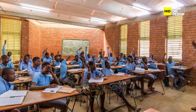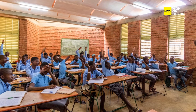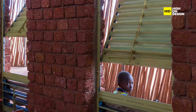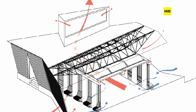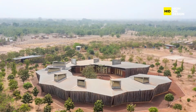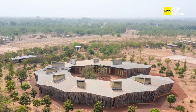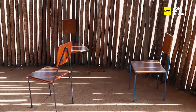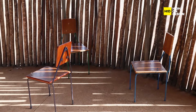Wind towers located at the back of each classroom allow hot air to escape, thus helping to further lower the interior temperature. The sculptural forms of these towers stand out above the main body of the building, creating a landmark in its surroundings. In order to minimize costs and reduce material waste, the school's furniture is made from local hardwoods and steel offcuts from the roof construction.